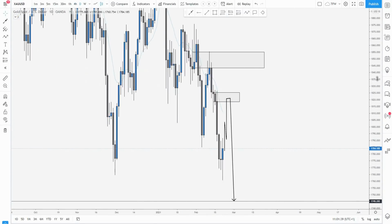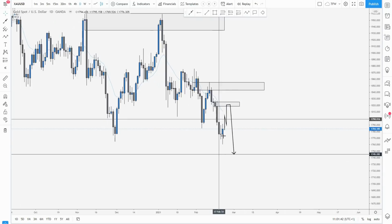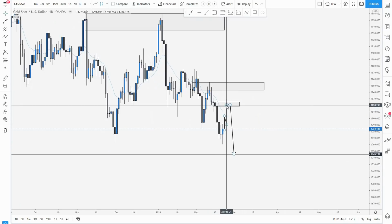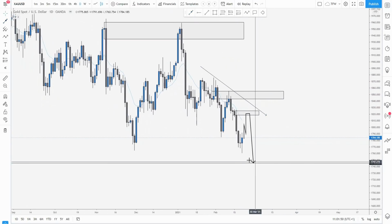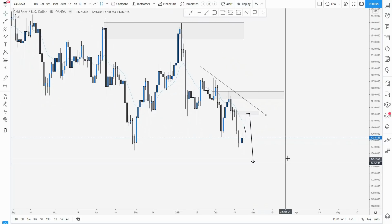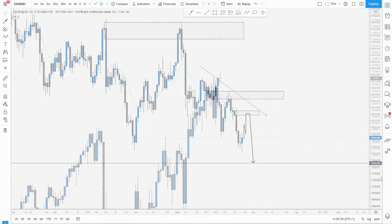Okay, so overall it is bearish. So far, we can expect shorter term buys, maybe on Monday and Tuesday. And then again, I would expect a move to the downside because we are overall moving to the upside. And then from there, from 1750, we should start to reanalyze again.